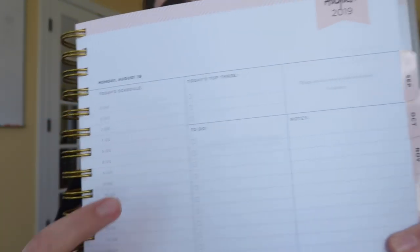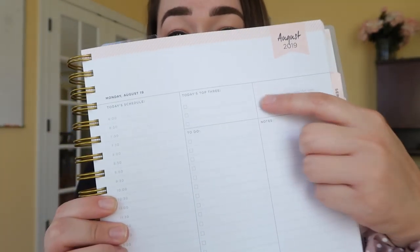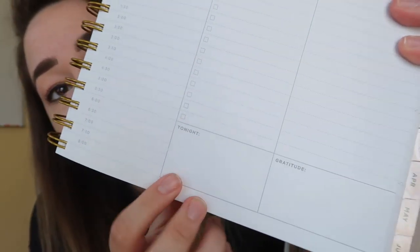So I'll show you guys a nice example of what these pages look like. You have the times of the day, a massive to-do list, a massive notes section, today's top three, and at the bottom you have tonight and your gratitude. I love how much space this gives me for to-dos, and I'm very particular about how I write them out. I always try to make them very specific so that I stay on top of everything and know exactly what I have to do. To juggle everything I have going on, I definitely need a lot of planning space.